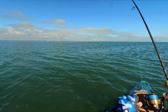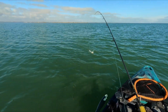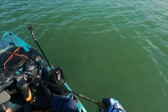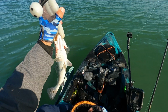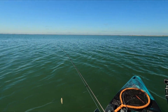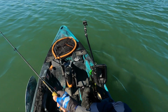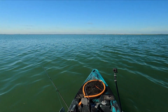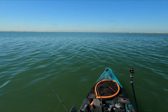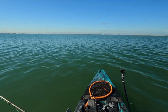Oh, there it is. Maybe not. Looks like it's about the same size. So we are about 5 feet. I wanted it closer to 4, so I'm actually going to do about 8 seconds. That was about 3, 4, 5, right around there. And let it go back. Work it up, let it go back.